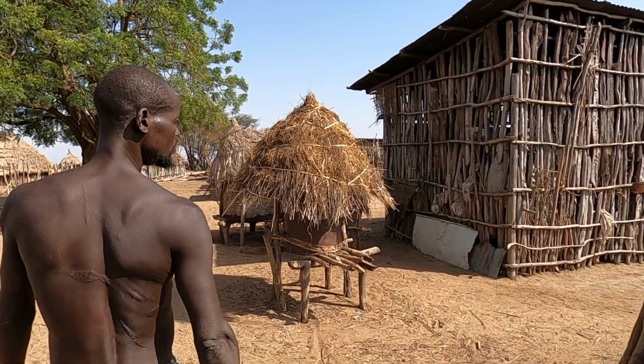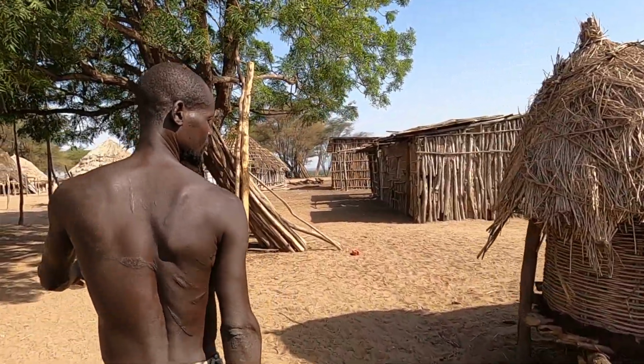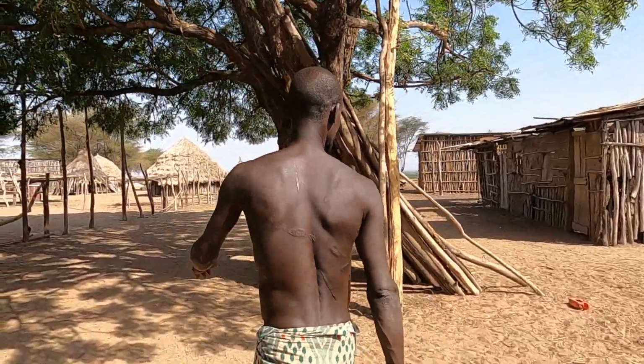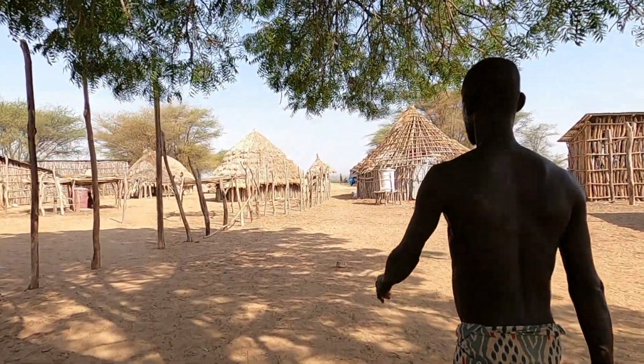Karo villages are often organized in a circular or semicircular pattern, with the huts arranged closely together. The village may have a central communal area where community gatherings and important events take place.